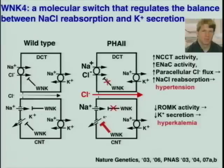And the single amino acid substitutions in WNK4 that cause disease in humans have divergent effects on these different pathways. They eliminate inhibition of the thiazide-sensitive cotransporter. They eliminate inhibition of the epithelial sodium channel, but they augment inhibition of the potassium channel ROMK, and they further augment opening of the paracellular pathway for chloride. And the net effect of this is to maximize salt reabsorption and to minimize potassium secretion. So we think we can explain the physiology that we see in patients on the basis of these observations.